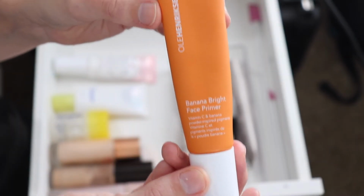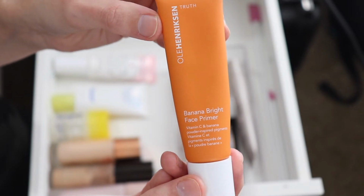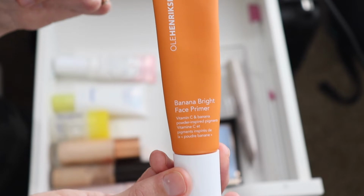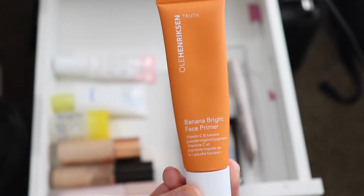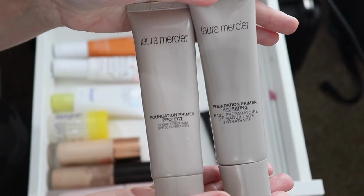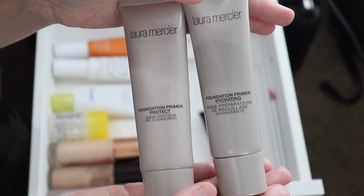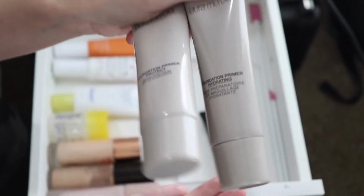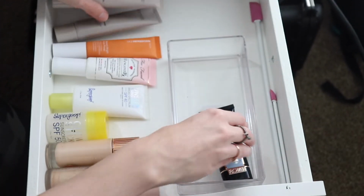We have the Ulla Hendrickson Banana Bright Face Primer. I'm keeping this. I love this primer. This is a great primer to wear even if you're not wearing any makeup because it's going to give you a nice glow to your face. Definitely keeping this guy. We have two different Laura Mercier face primers, the Hydrating and the Primer Protect SPF. I'm keeping both of these. I think Laura Mercier makes great primers, so you should definitely look into those if you're a Laura Mercier fan.